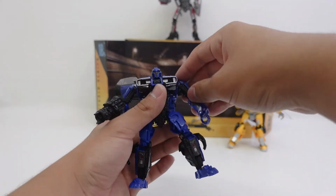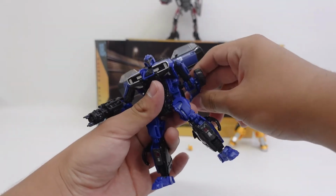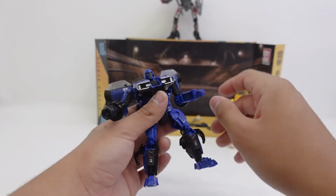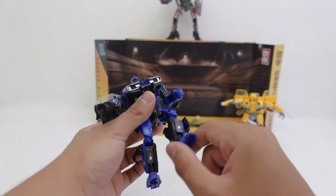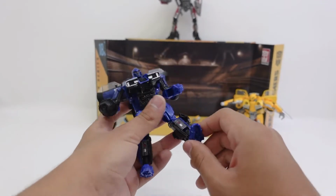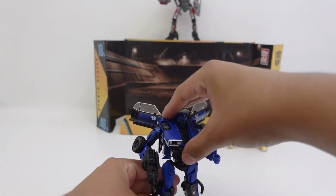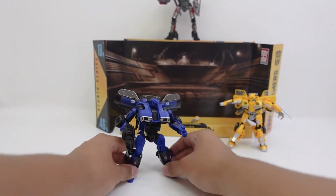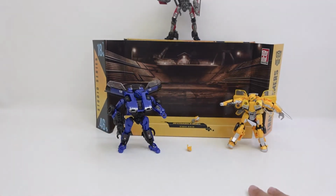Articulation wise, the arm is on a ball joint, so it can do a full 360. The elbows are on hinge joints, and can go way beyond 90 degrees. The wrist, unfortunately, has no form of articulation. There's a swivel joint on the bicep, a ball joint on the legs, a swivel joint on the thigh as well, a hinge joint on the knee, and a hinge joint on the foot and on the ankle. So I think the articulation is pretty decent for a deluxe class figure, although I would have preferred articulated hands, as that would have been really cool. But unfortunately, they don't, and that is alright with me.